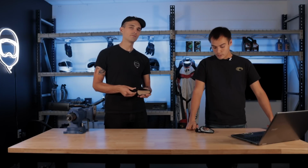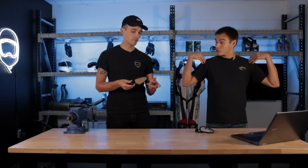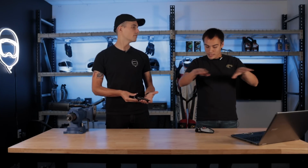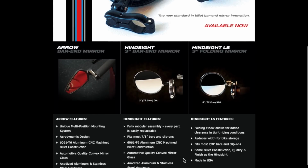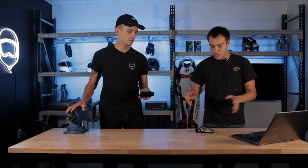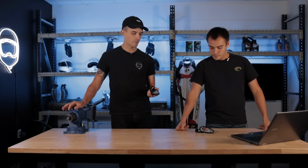Yep, I put bar ends on pretty much all my bikes because you can see better in them. You're not just looking at your shoulder. It kind of lowers the overall height of the bike, making a more streamlined look. I think that's probably the biggest reason people do them. Yep. But CRG, these are the guys for mirrors. You know, they make great stuff. You can go to the store and pop in anywhere and get some bar ends, but these are really high quality. Yeah, we really like these.